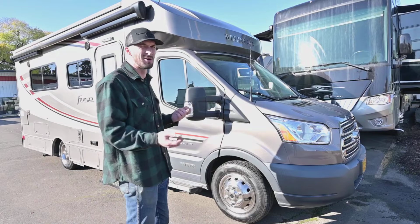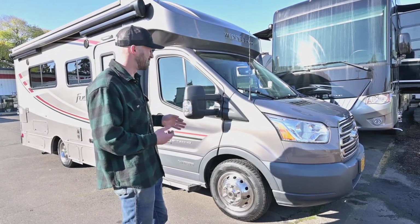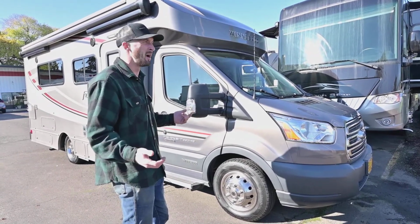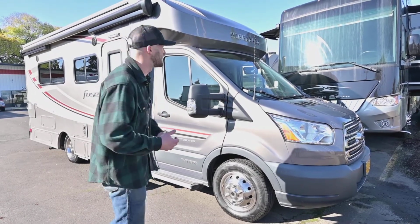Also, just being a diesel, longevity is hard to beat. They'll go hundreds of thousands of miles, no problem. Also, you get really consistent torque on a diesel. Your turbo diesel, so if you're going high in elevation, it doesn't care. And if you're climbing, you're not constantly downshifting. The torque's always there for you.